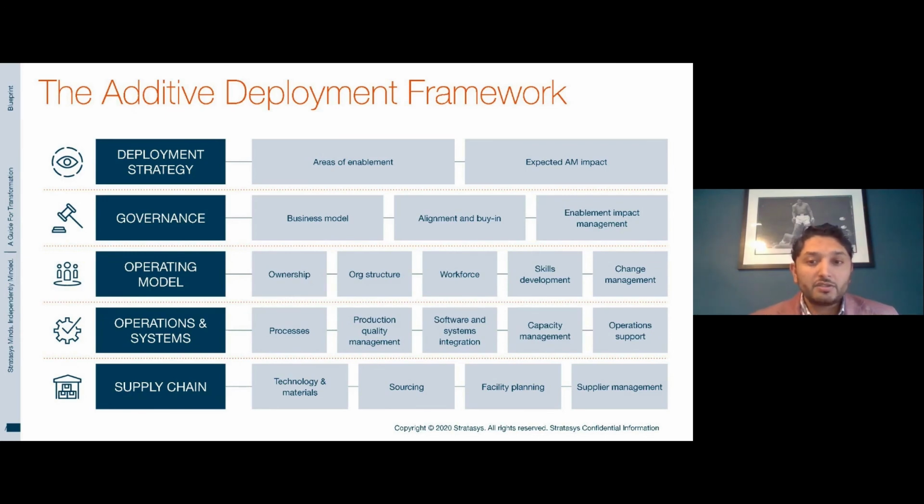Our recommendation is use this framework as a starting point. Depending on your goals, assess each box, and ask the questions on how much depth you need to go into. Approach additive holistically. This is probably the most important part. For additive to be transformational, the entire business must buy into additive. This means from the boardroom through to the factory floor.